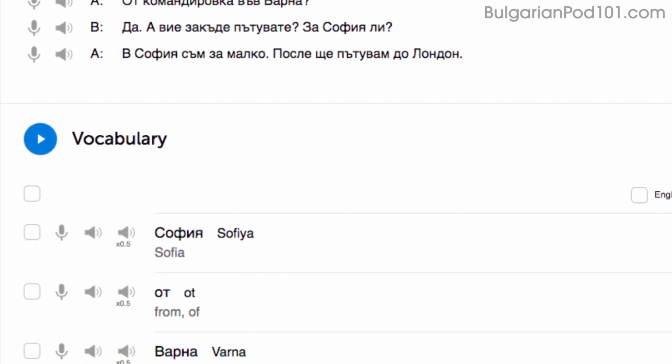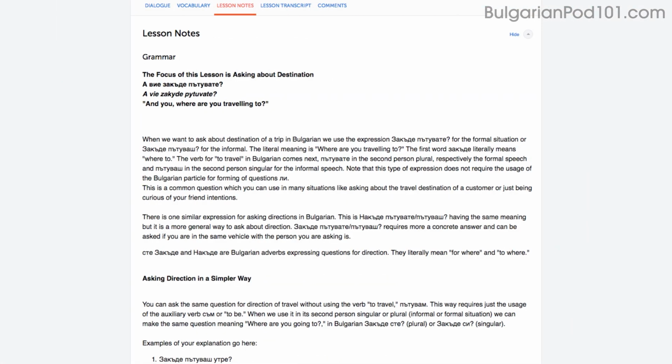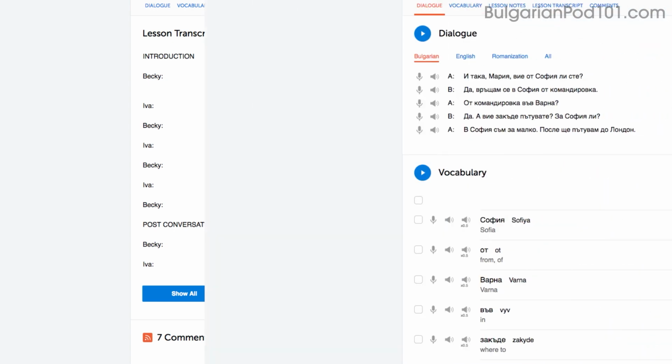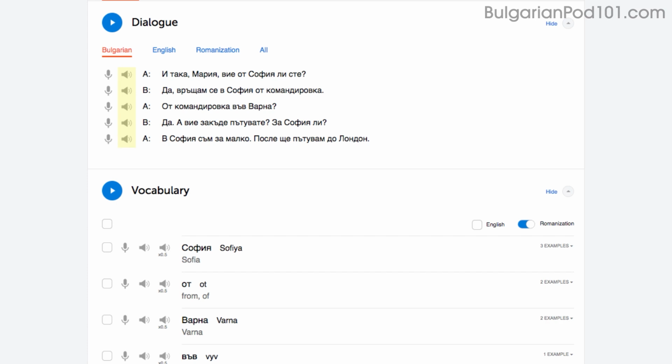Why? By reading out loud, you're also practicing your speaking skills. You can do this with the lesson notes, the lesson transcript, or the dialogue tool. With the dialogue tool, you can listen to each line again and again, and repeat out loud until you master them all. Number 3, speed up your reading to speed up your speaking.